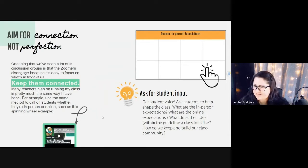So remembering that SEL, that social emotional learning, focusing on the well-being of our students, we're looking for connection. We're not looking for perfection. So keep those Zoomers engaged by connecting them with the roomers, making sure you're checking in with everybody, having routines that establish those check-in processes with your Zoomers as well as your roomers. There is a little video here with an example of how one might check in with a spinning wheel that you can review later.